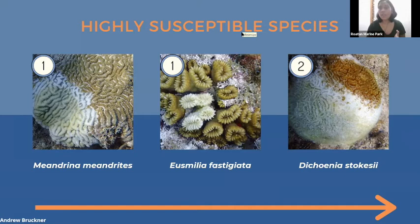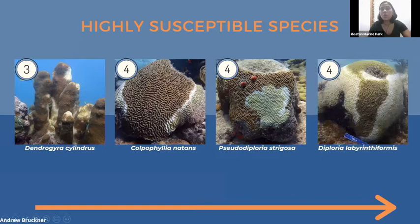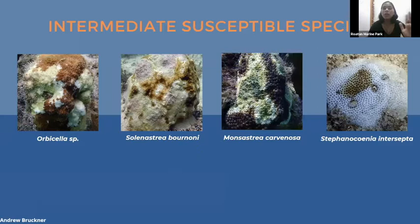So it'll present itself first in the mace corals, whose scientific name is Mandrina mandritis. Don't worry about that right now. Moving on to flower corals and then elliptical star corals. It will then move to the pillar corals and the brain corals. These are the highly susceptible species. After it goes through these, it will move on into the intermediate susceptible species, which are star corals, boulder corals, blushing corals, and we'll go through all of those today.